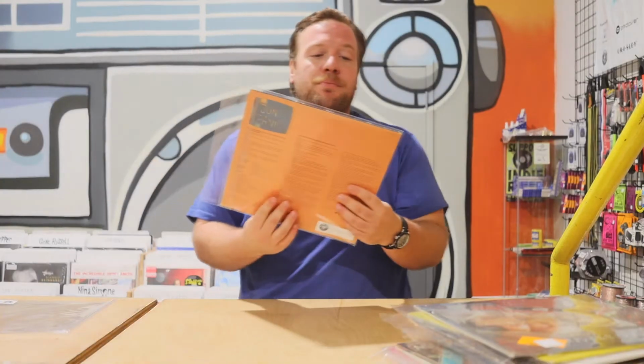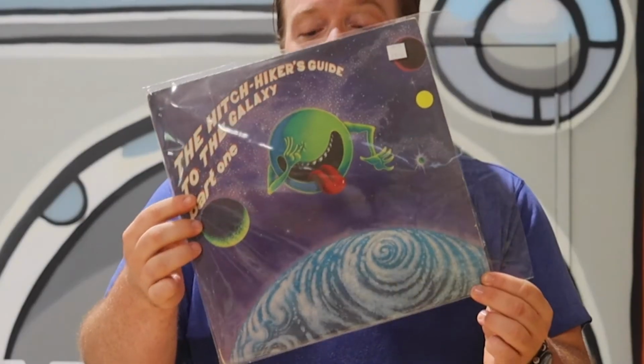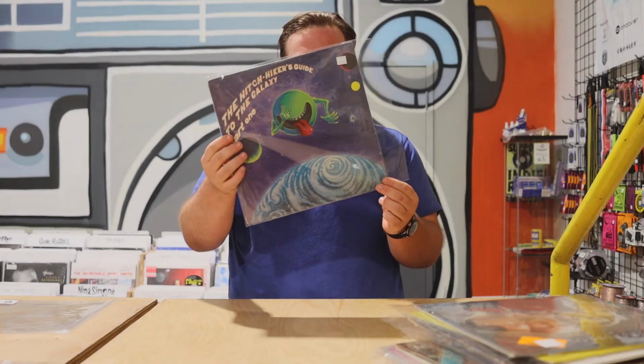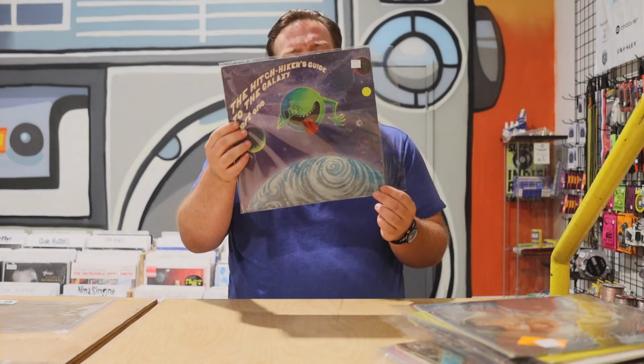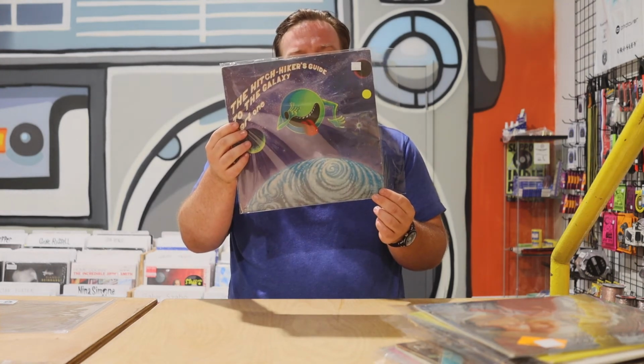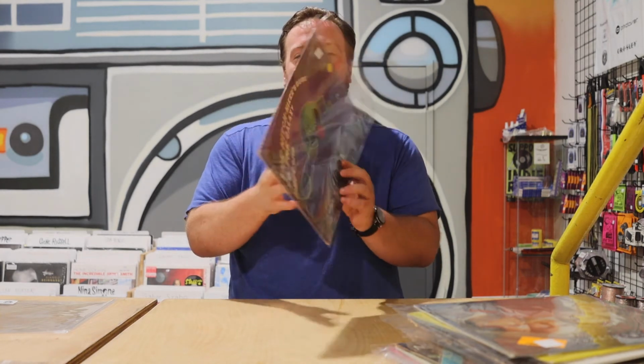$29. Closing up, we've got The Hitchhiker's Guide to the Galaxy Part 1 for $19. This is really cool. I haven't seen this yet. And I think it says on the back that the book wasn't published at the time. I don't know if that's a joke. $19 for Hitchhiker's Guide to the Galaxy Part 1.